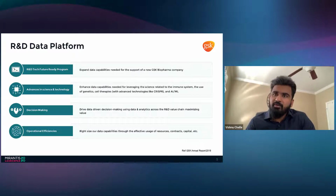4 years later, now, a new set of business drivers are changing our landscape. The R&D information platform is evolving to be a hybrid multi-cloud solution and is known as R&D Data Platform now. Referring to 2019 GSK's annual report, these are the 4 themes that the R&D platform will be mainly focused on. We are expanding our data capabilities to support the new GSK Biopharma company, and evolving into a hybrid multi-cloud platform is one of the many steps that we are taking to be future ready.